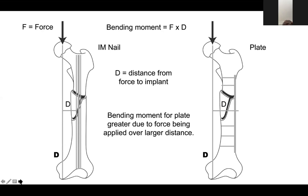I think that's exactly what I was going to point out. So, John had gone ahead of the presentation, and this is what he was trying to illustrate, that the bending moment on the implants is equal to force times distance, of which the distance is from the line of force to where your implant is. So this is our D. If we have an intramedullary nail closer to the line of force, it shortens the D, whereas if we have a plate, the distance is longer. So I will not waste time on that.